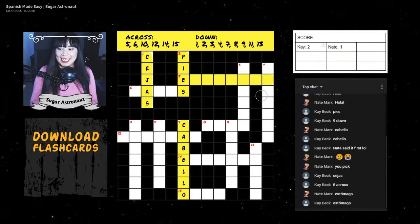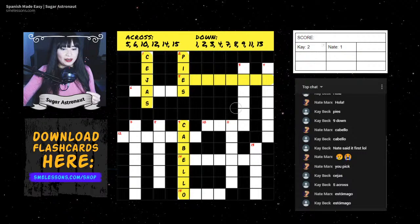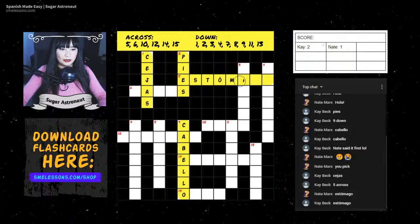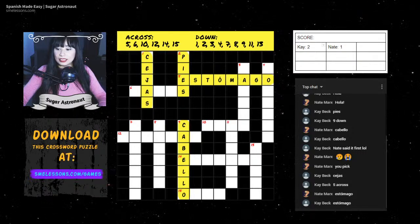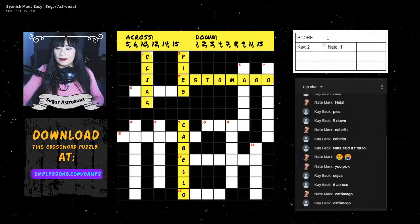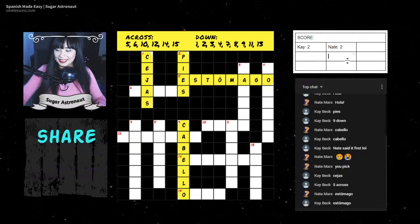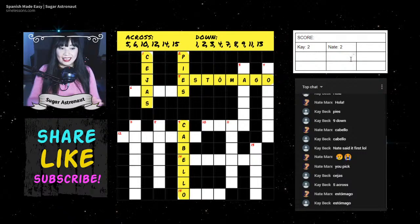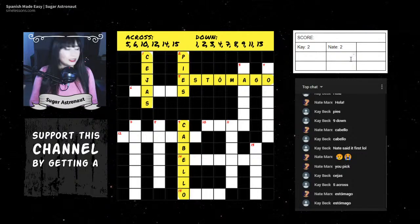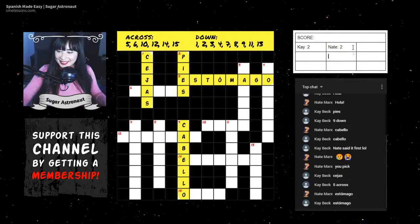Yes, Nate, you're right. Nate and Kay are right. We're talking about estómago. And I'm really glad that you're using the accent mark. That's amazing. Good job. Nate gets a point. Yeah, estómago means stomach.